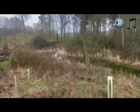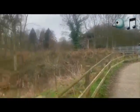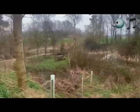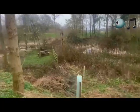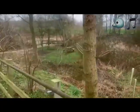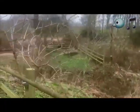So this is the reception woods, and that's the reception there that we've just walked past. Nice area, plenty of different little birds around this area. You can probably hear them. Bit of seating there.